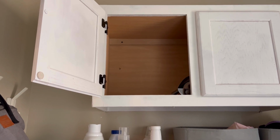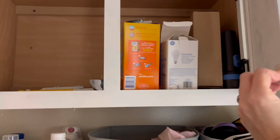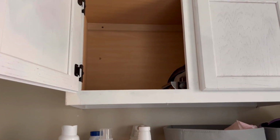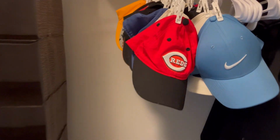All right, so now I have a nice empty spot for a basket so I can organize the stuff on the second half here and spread it out in some nice baskets, and that will function much better for us. Here's the final look of how the hats turned out on the hat organizer.